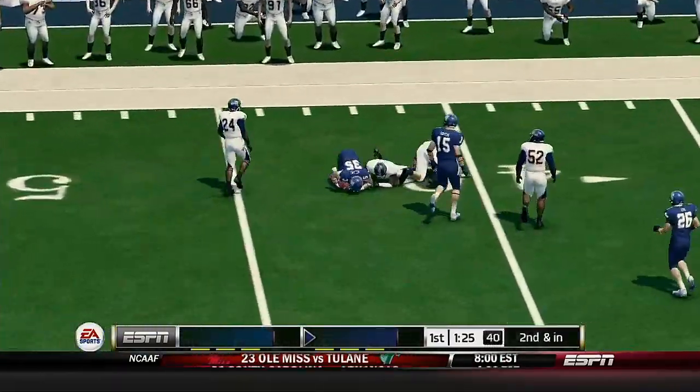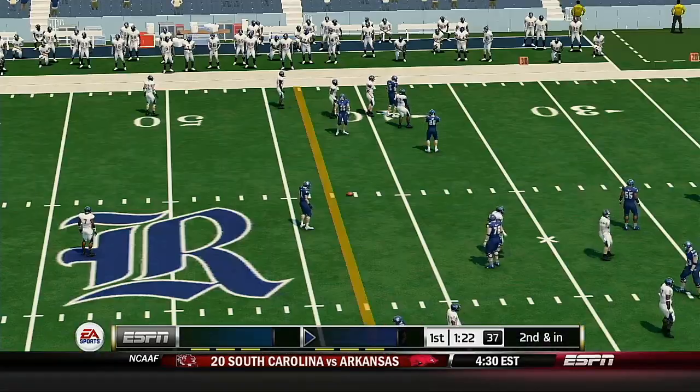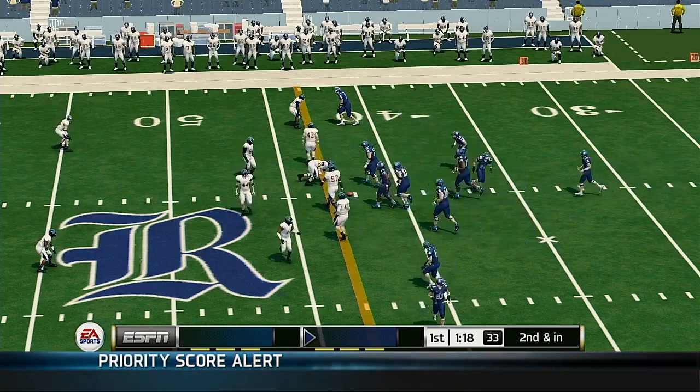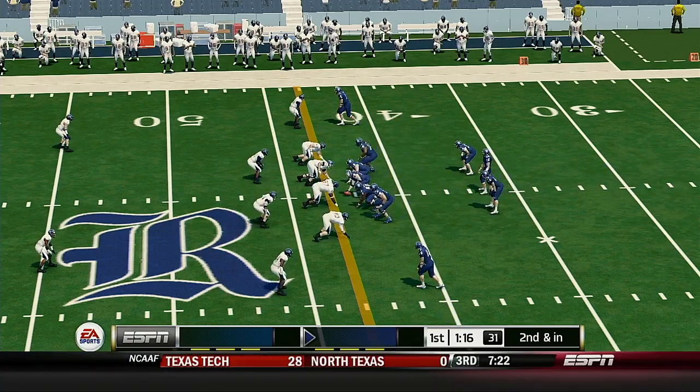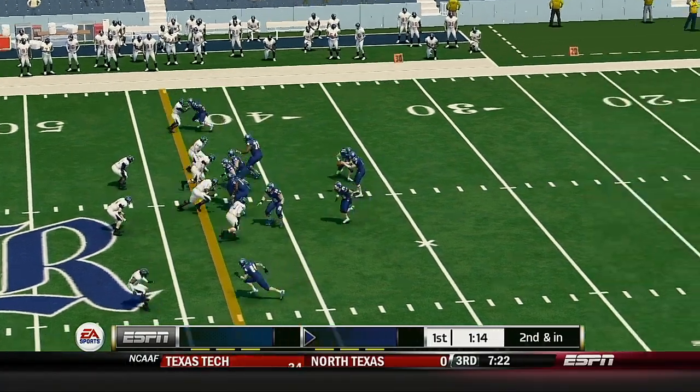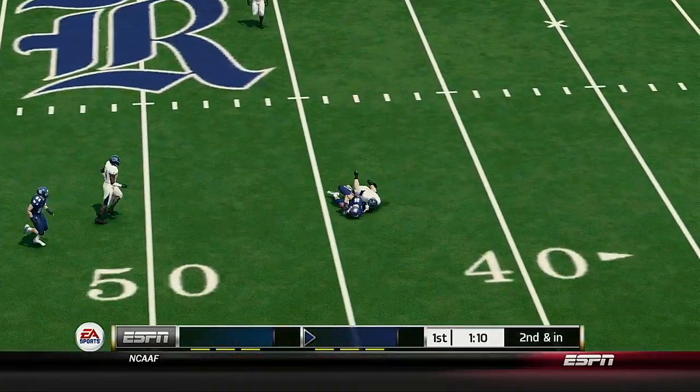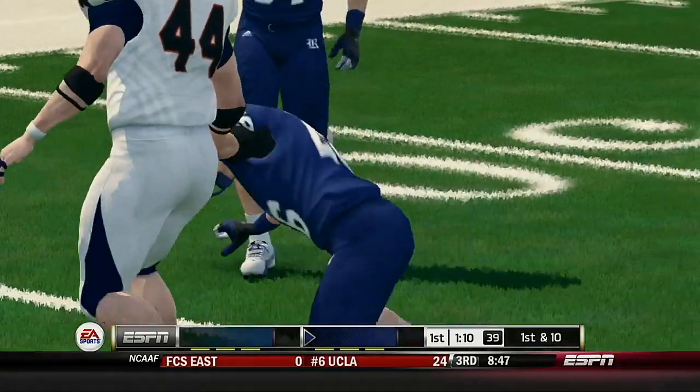Quick throw, brought down around the 42-yard line. And he's immediately tackled.